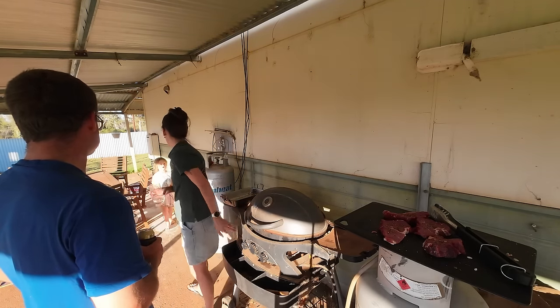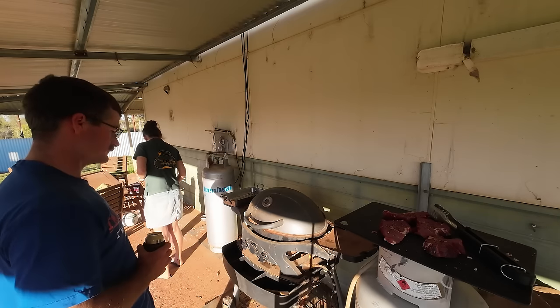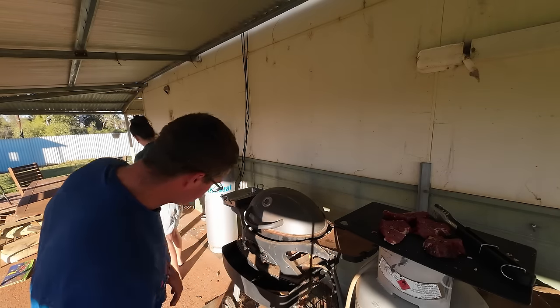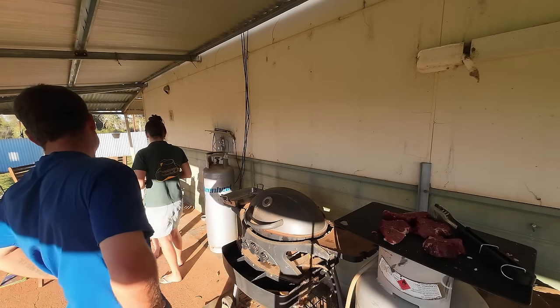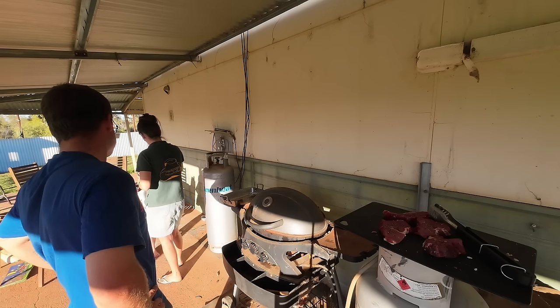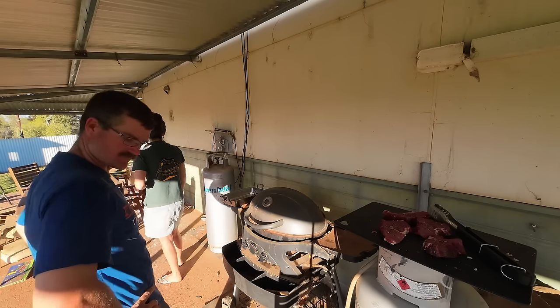Verity, go eat your dinner. Do you need help with your skirt? You've popped a button. Thanks, love. Why'd you have to undo it to go to the toilet, sweetie? It's a skirt. Okay. Go sort yourself out. And go eat your dinner.